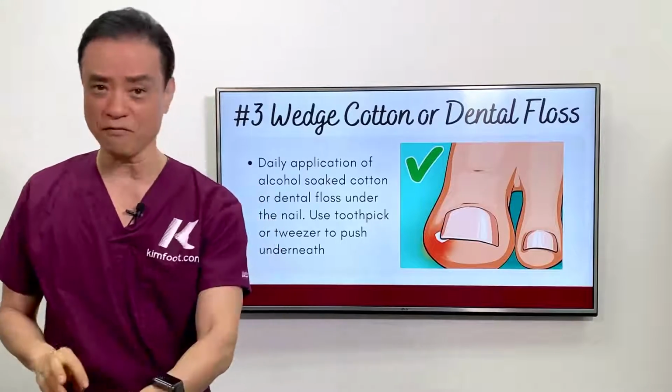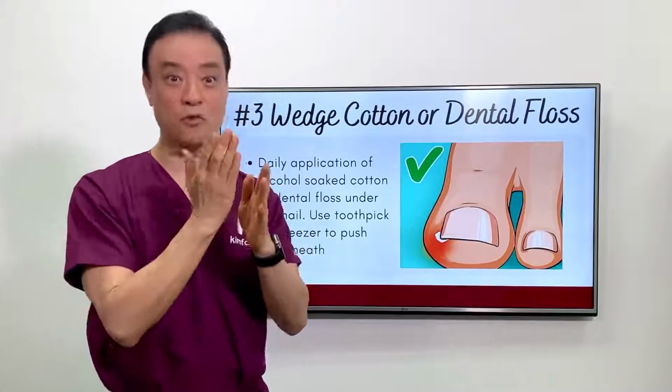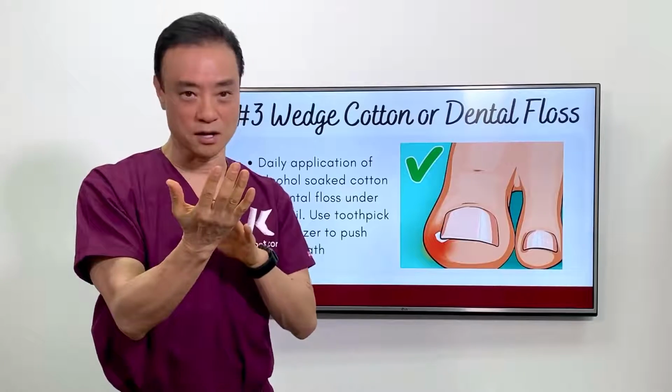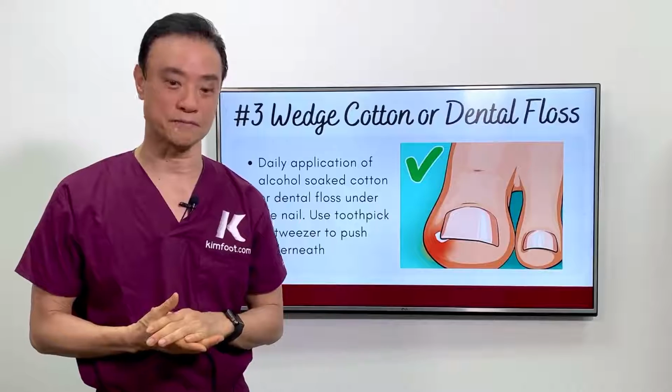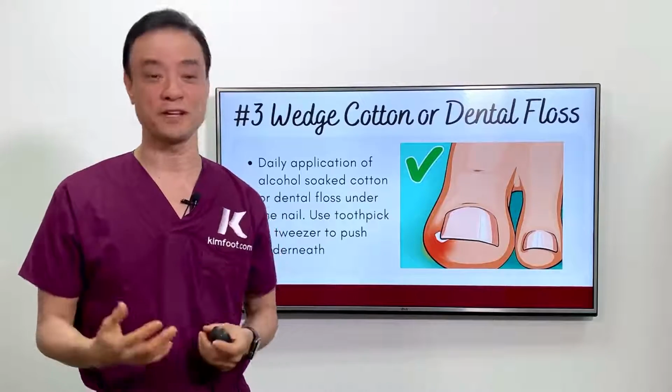And this is very powerful because once the nails start going into the skin, it's very difficult to get it over the skin, because once you start walking on it, the skin moves up and allows that nail to keep getting stuck there and causing ingrown toenail. This is a very powerful technique that you'll be using all the time to prevent infection.